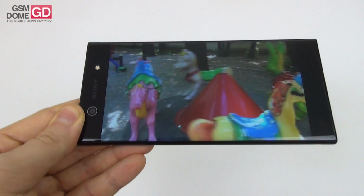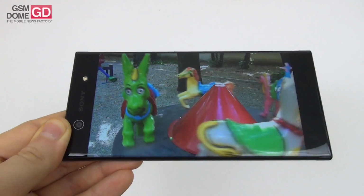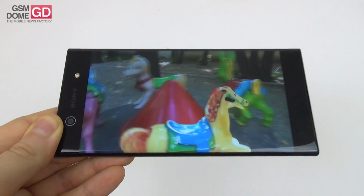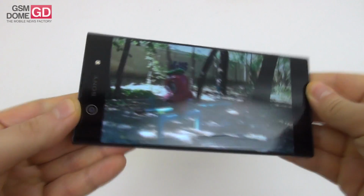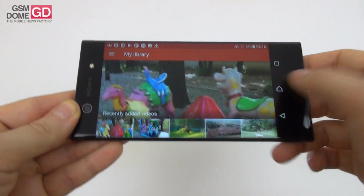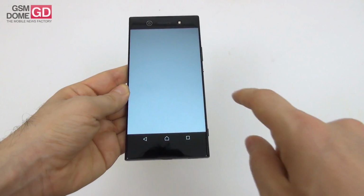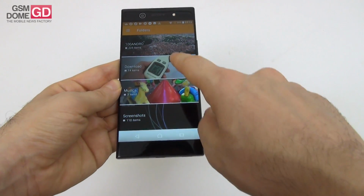So, the actual viewing experience, well, it's bright, that's for sure. We got pretty deep blacks for a non-Super AMOLED panel. The colors are a bit cold if you ask me, and we have wide angles. And by the way, the contrast was excellent even in full sunlight. Now, let's see how this screen fared in our tests. We got the album here. We have quite a few folders, and here we go.